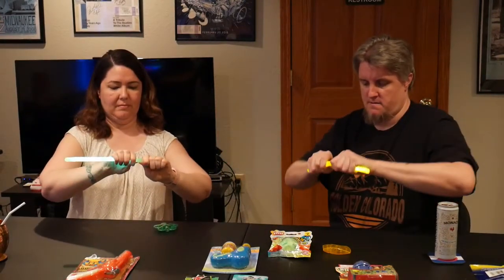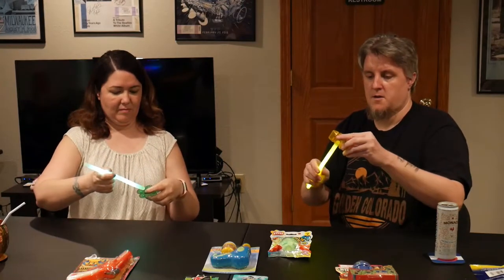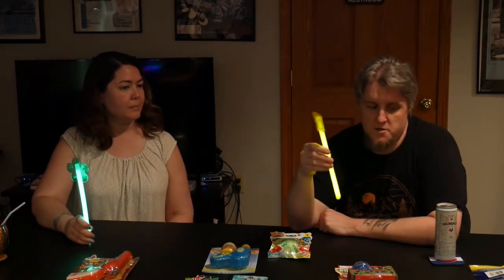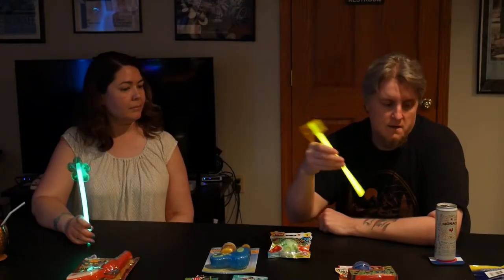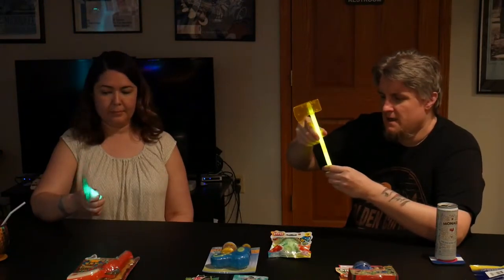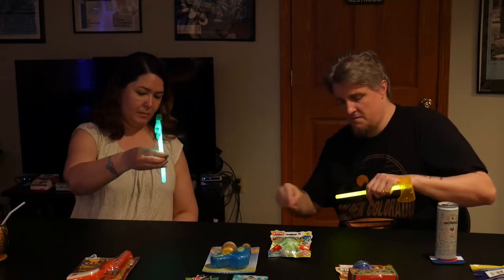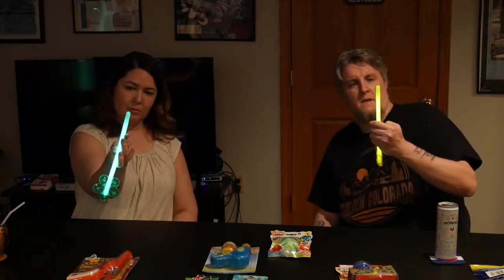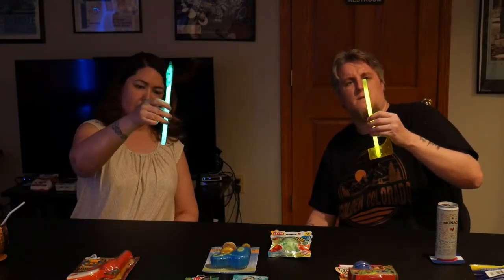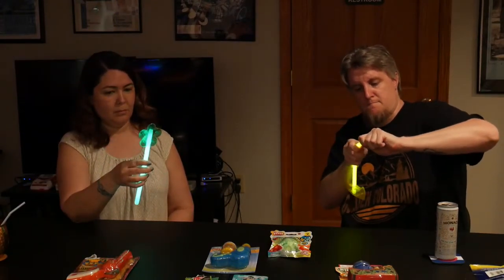Wow, this is quite luminous, actually. We could turn the lights off. Good. All right, so yeah, it looks pretty legit. We'll see if they stay lit for the next 20 minutes or whatever. I'm thinking they would. I still got a little piece in here that's not quite lit. I think that's normal. Mine's at the top. You got one at the bottom though, too. See, if you tip it upside down, I can see that piece right there.